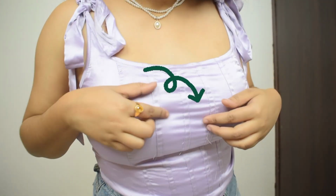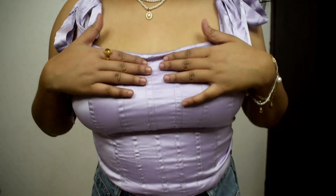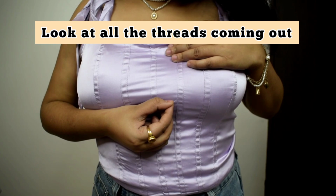It's just a clothing material that has some stitching at the front which might make you think it looks like a corset from afar, but it's really not a corset. It has a chain at the back, so that's one good thing. The sleeves are tie-up sleeves, which is super cute.